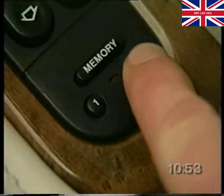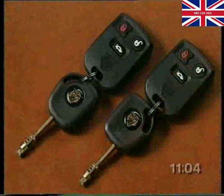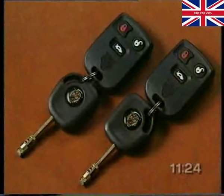To recall a memory position, the gear selector must be in park or neutral. Press and release a memory position button. You can program the transmitter to recall your memory positions when you press the unlock button. Press the memory button and, within 5 seconds, press any button on the transmitter. Next, press a position button. Only the presets for that memory position will be programmed into the transmitter. The second memory position can be programmed into the other transmitter.